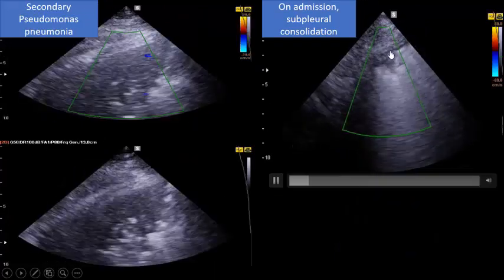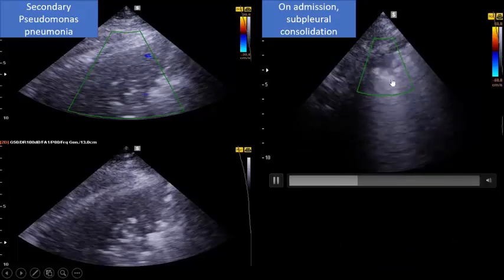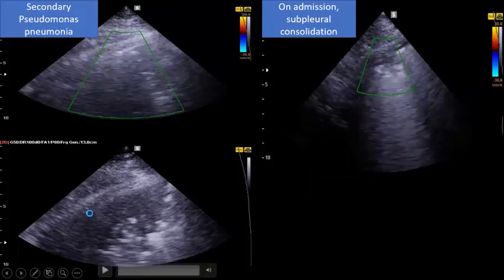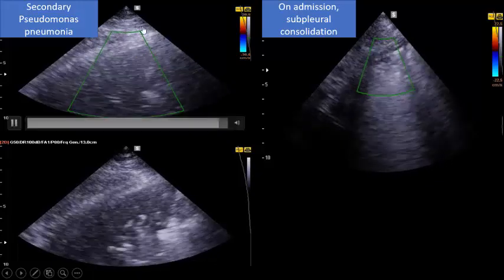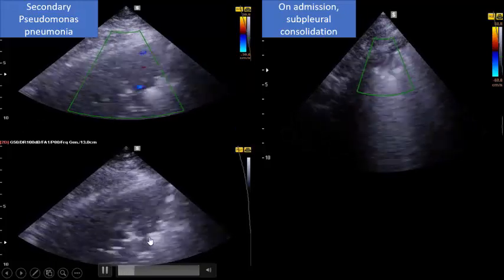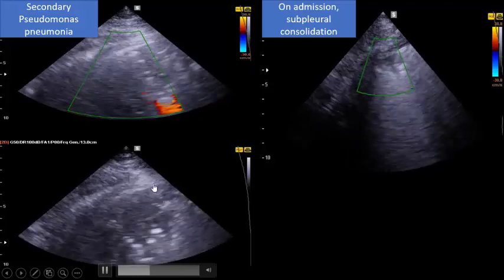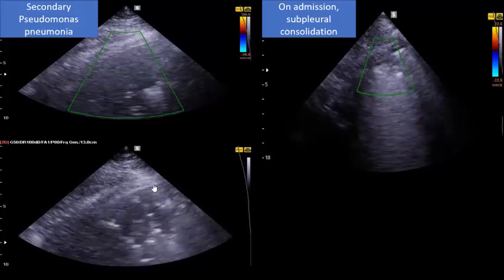Also, this patient has initial subpleural consolidation, as you see, avascular subpleural consolidation here, but after that, he progressed to dense consolidation with air bronchogram and a lot of pulmonary vessel flow inside the consolidation, which is the hallmark of secondary bacterial infection, because this air bronchogram and lobar consolidation is really pathognomonic of secondary bacterial infection.